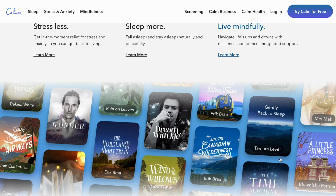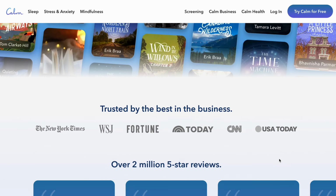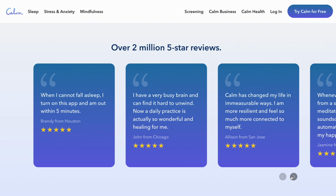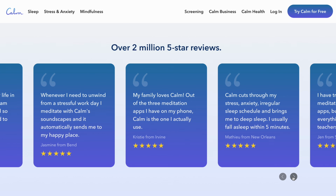First, trustworthiness. Is Calm a trustworthy company based on this landing page? Absolutely. We see some famous faces and a list of 5 well-known and trusted brands. After that, they tell us that they have 2 million 5-star reviews from customers. This is all great social proof that quickly generates trust.